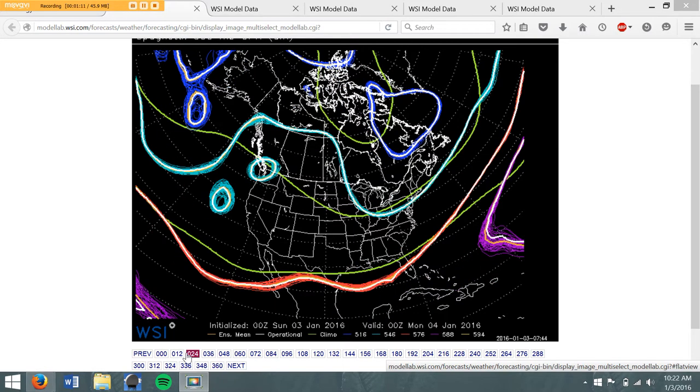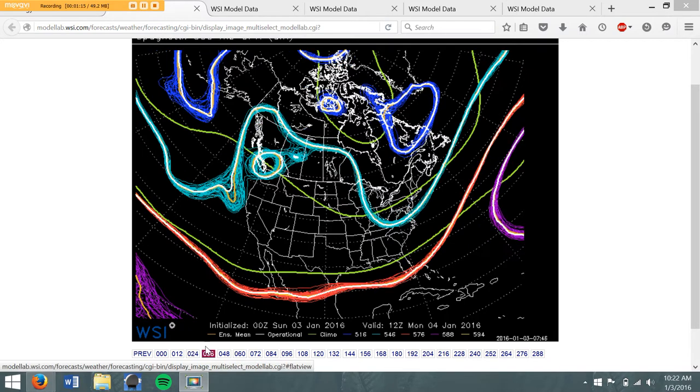So the first Arctic wave of the season for the New England area. As you can see, this trough is really starting to carve itself out very nicely. So all the cold air in Canada can get driven southward. A couple cool days in the northeast.